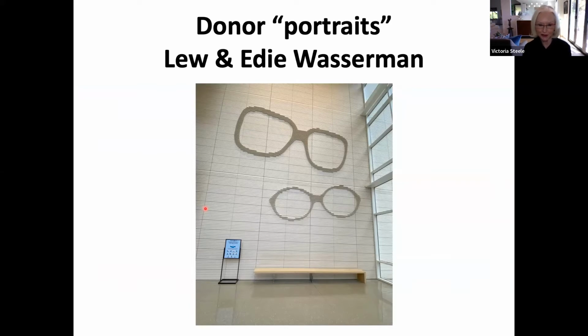I said we don't include donor portraits, but this is the most fun donor portrait on campus. It is a wall sculpture, and rather than the usual donor portrait that is of people's faces, the portrait is symbolic. And why is it symbolic? You can see here how it is kind of a wood relief sculpture. It represents the donors, Lou Wasserman and Edie Wasserman, and their very distinctive eyewear. Lou Wasserman was famous for these big, square black frames, and Edie always had these cat eye glasses. So isn't that fun? A very imaginative approach to a donor portrait.